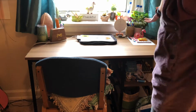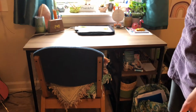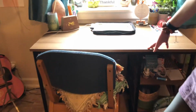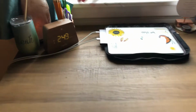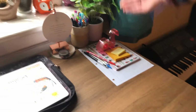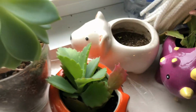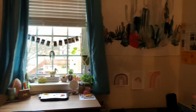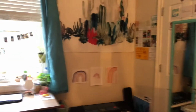Next up, I have one of my other favorite parts of my room, which is my desk area. This is where I mainly work and do school and edit. So I have my laptop, a super cute salt lamp, and just some pencil containers, some supplies. And then I have this whole beautiful window of plants. I have an obsession with plants, and I love plants so much. So as you can see, I have my plants and then some Polaroids hanging.